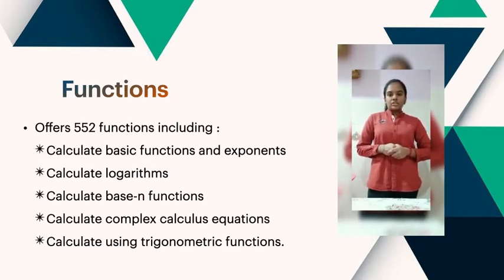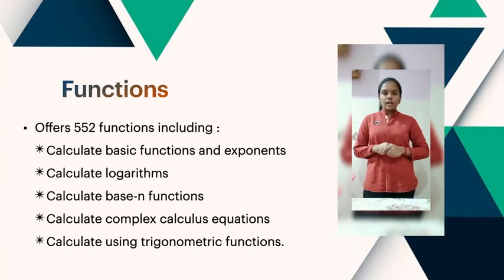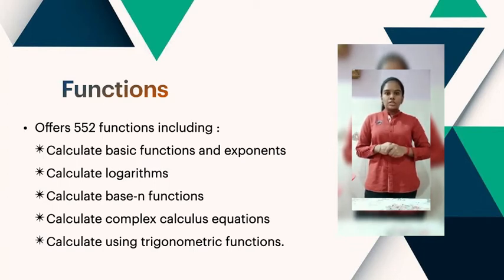Next function is calculating base and functions. A scientific calculator can solve for base and functions. These equations require two inputs. You will most likely encounter this in algebra or calculus when you are solving for an unknown, but you may also discuss it when learning about the Cartesian product and subsets.